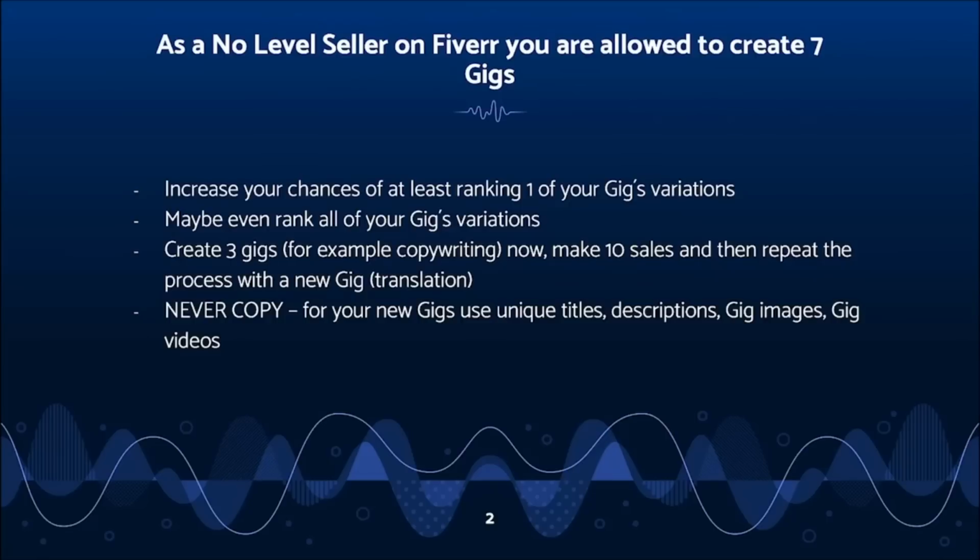What I am recommending you to do is you go ahead and create different variations for one and the same gig. So let's say you would like to sell ebook covers to clients. Instead of just creating one ebook cover gig, you will create 3 ebook cover gigs. Because like this, you will still be competing against the same amount of other sellers, but you will be competing against them with 3 gigs instead of just 1, and this will increase your chances of at least ranking one of your gig variations. But I have actually always been able to rank at least 2 or even 3 of my gig variations.